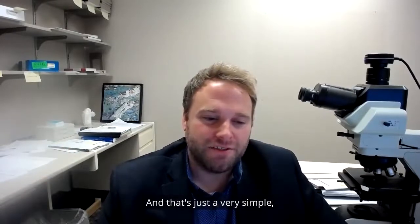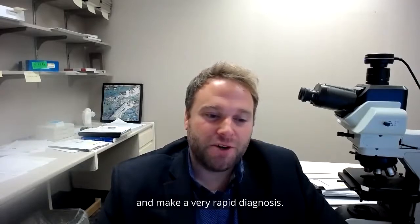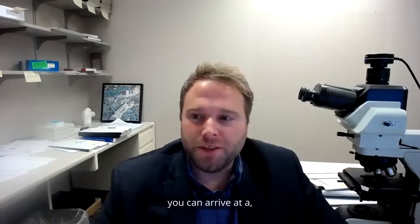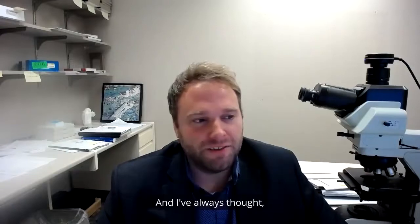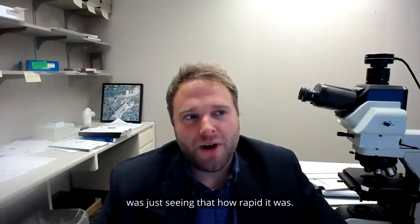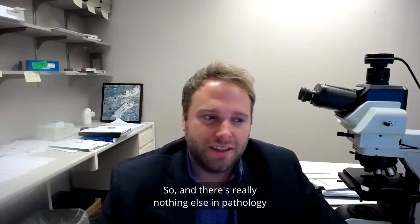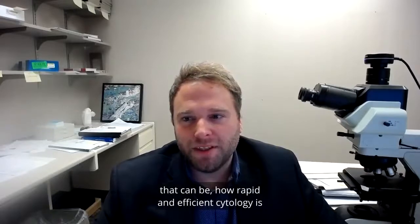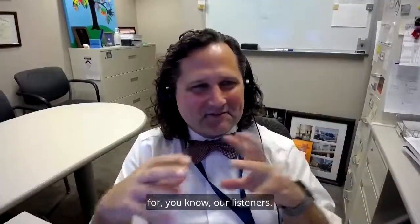And that's just a very simple and, I think, elegant way to look at tissue and make a very rapid diagnosis. Within minutes, you can arrive at a patient who has a mass and diagnose that mass. That's what really drew me to it from medical school, just seeing how rapid it was. It went from a long list of things it could be to, this is what it is. There's really nothing else in pathology that can beat how rapid and efficient cytology is when it works well. So that's really connecting the dots for our listeners.